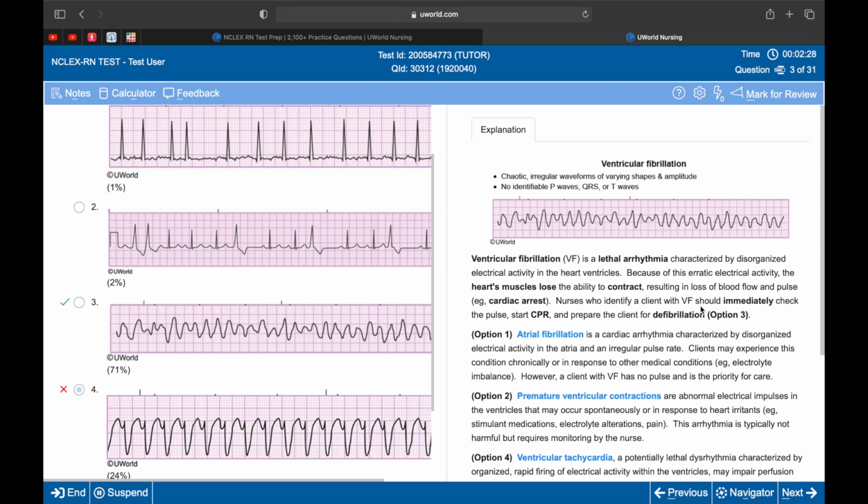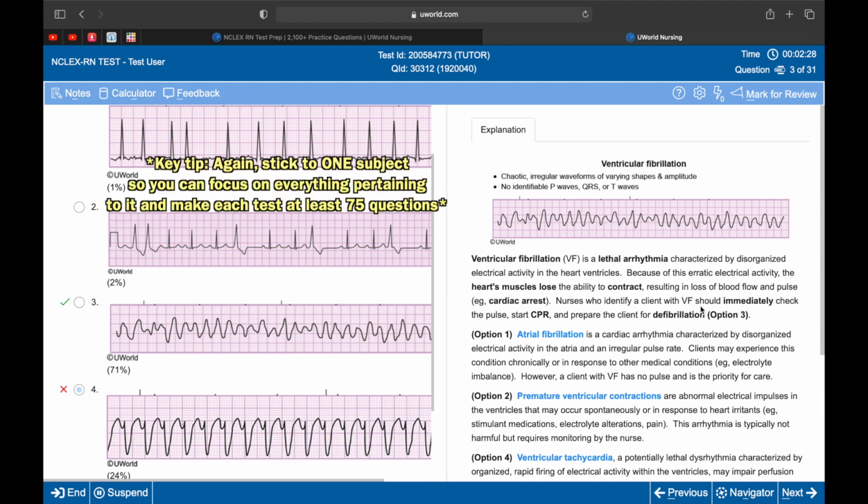But over here, you see how we're moving to now cardiac, and now you're kind of losing that momentum of everything med surg. Now you're going to cardiac. It might be overwhelming in that way. So I highly recommend to stick to the same subject when making and forming your exams and tests on UWorld. Making each exam 75 questions, because remember, that's the minimum to pass the NCLEX. So keep it that way so that you get used to that, and it just makes it easier to learn as you go. And yeah, you just keep going.